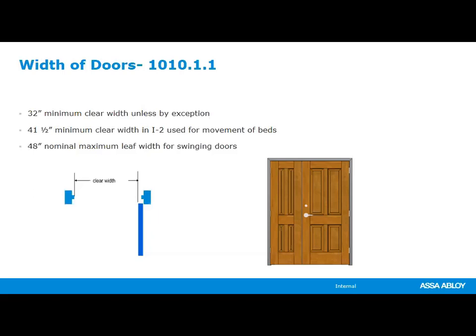In I2, which is your hospitals and nursing homes, because they're evacuating patients in their bed, the doors need to be a minimum 41.5 inches clear in order to move the beds from the patient room down the hallway into a stair or into a horizontal exit, an area of refuge to await the next step.